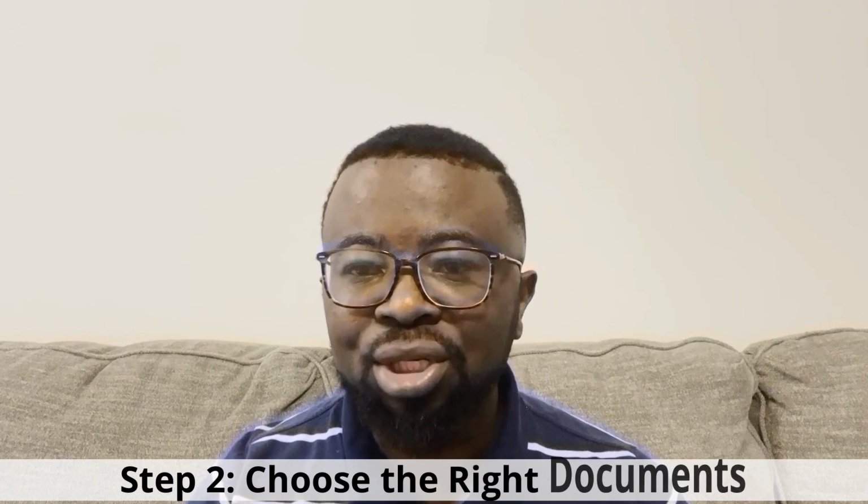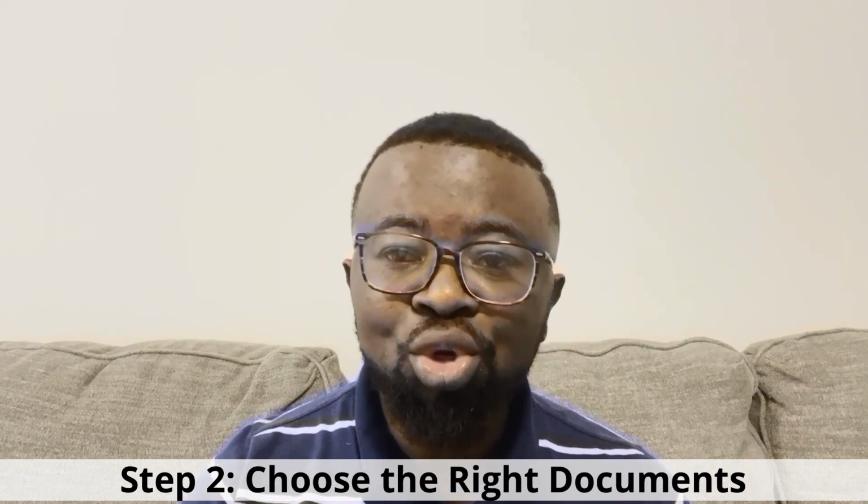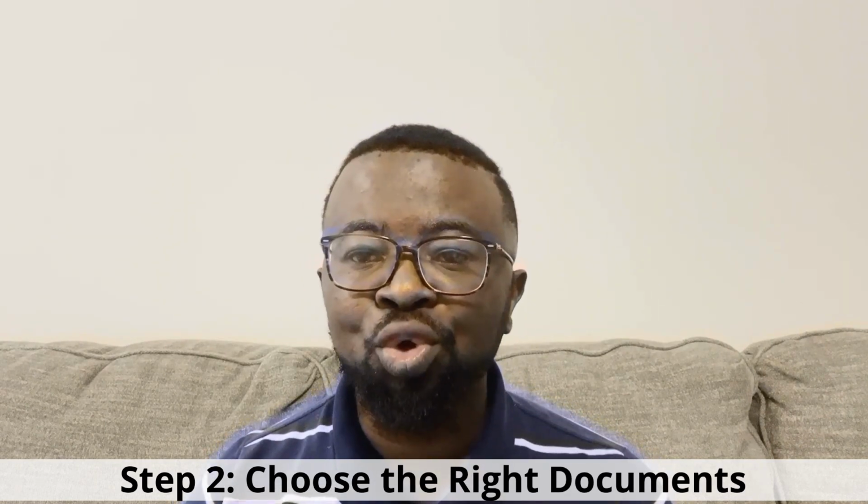The second step is to choose the right documents. Beyond just knowing the amount of funds that you need to show when it comes to your study permit application and meeting the minimum requirements, and also knowing the kind of documents that you need to present to IRCC, you need to choose the right documents to at least support your proof of funds and demonstrate that you have that money available to you. That's one mistake that I have seen a lot of applicants do.